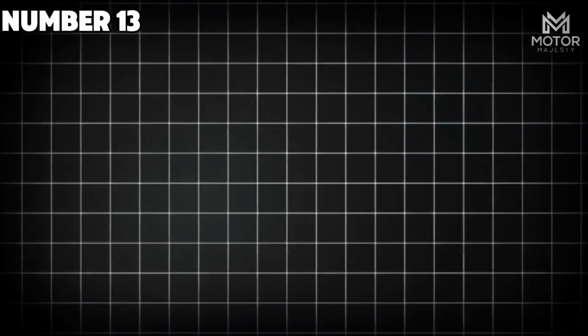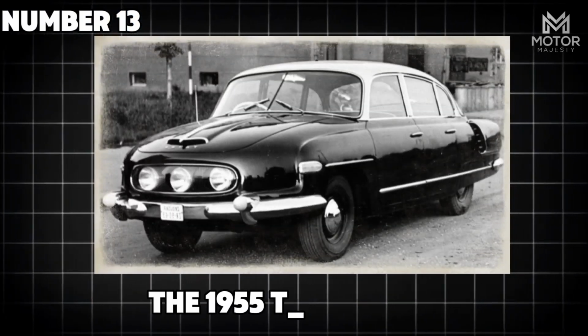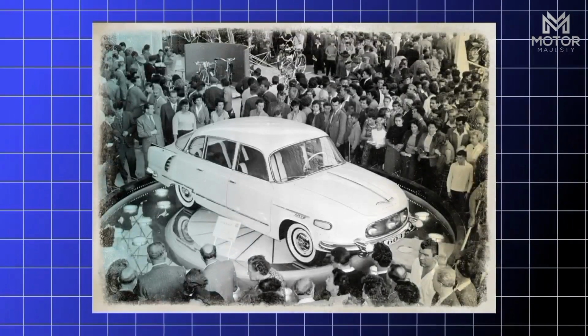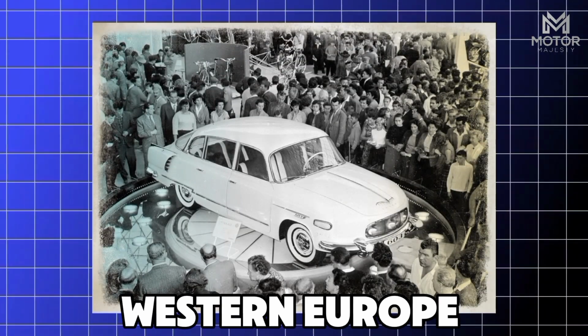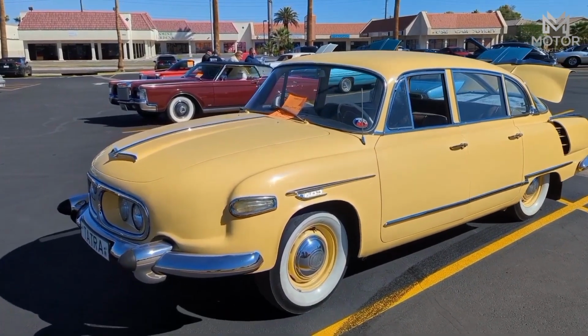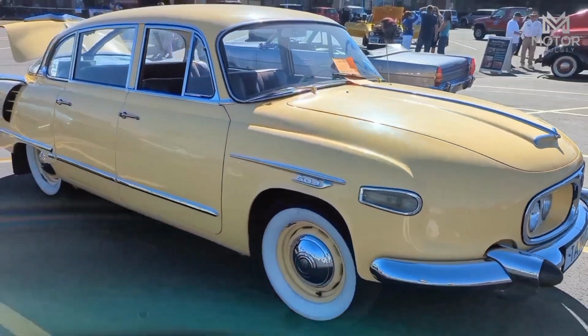Number 13. The 1955 Tatra T603. The Czech luxury car that dared to be different. While Western Europe was building conventional luxury cars, behind the Iron Curtain, Czechoslovakian manufacturer Tatra was creating something truly extraordinary.